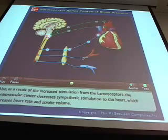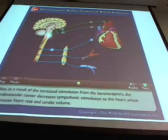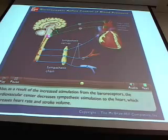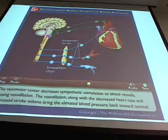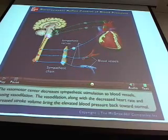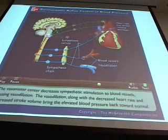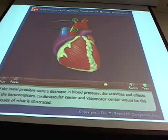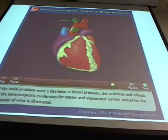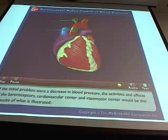Also, as a result of the increased stimulation from the baroreceptors, the cardiovascular center decreases sympathetic stimulation to the heart, which decreases heart rate and stroke volume. The vasomotor center decreases sympathetic stimulation to blood vessels, causing vasodilation. The vasodilation, along with the decreased heart rate and decreased stroke volume, brings the elevated blood pressure back toward normal. If the initial problem were a decrease in blood pressure, the activities and effects of the baroreceptors, cardiovascular center, and vasomotor center would be the opposite of what is illustrated.